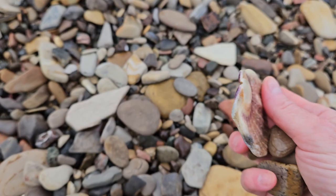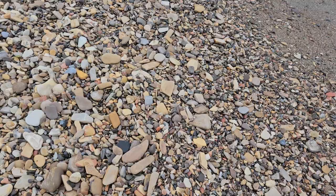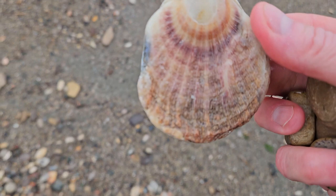Look at this. Oh, wow. I love it. I just love this beach. Spooner's Cove in California. Gotta check it out. There's plenty of rocks. I promise I'll share. I'm really tickled with this. It's a seashell, of course.